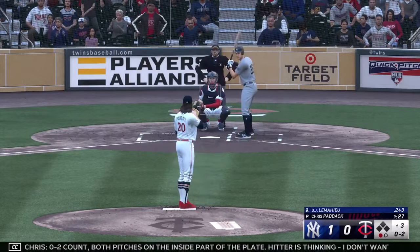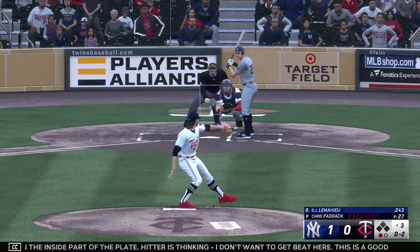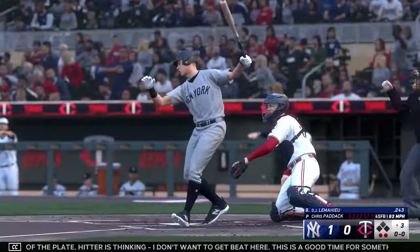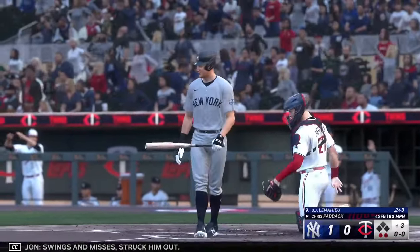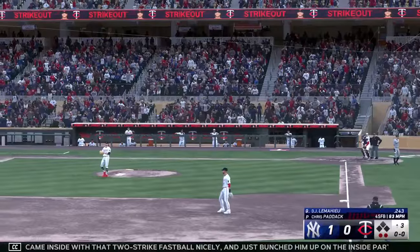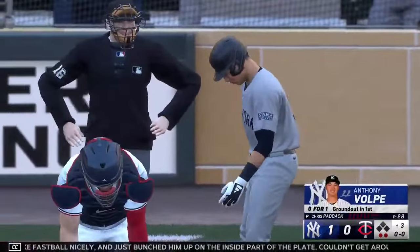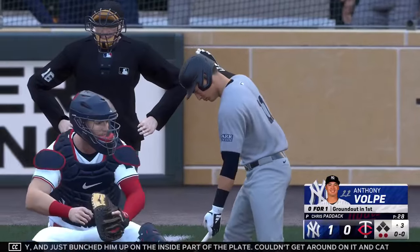Both pitches on the inside part of the plate. Hitter is thinking, I don't want to get beat here. This is a good time for something off speed. Swings and misses. Struck him out. Came inside with that two-strike fastball nicely and just bunched him up on the inside part of the plate. Couldn't get around on it and catch it out front. Many times if you do, it's a foul ball.